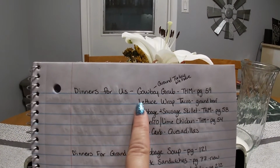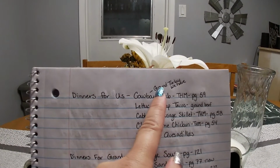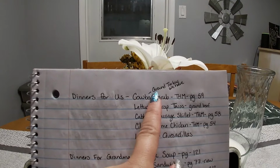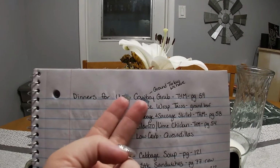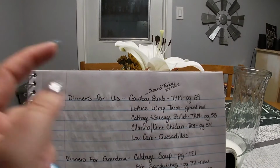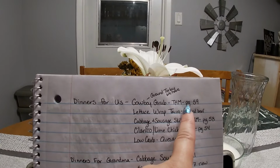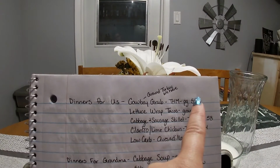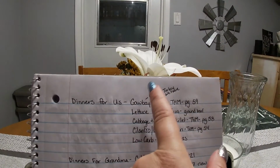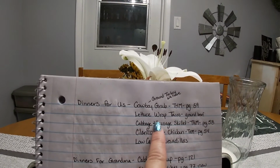But dinners for us, I have cowboy grub, and I already have ground turkey. I always try to go through the fridge and the freezer. I clean it out, and then I see what we have, and I try to pick dishes that go with stuff that we already have. I wrote down the page in that, so when I'm writing my grocery list, I can go there and see exactly what it needs. What we have, I don't need to write down. What we don't have, obviously, I do need to write down.